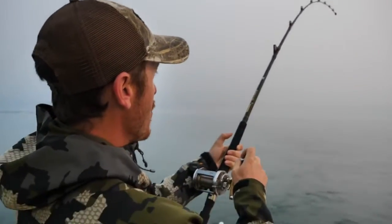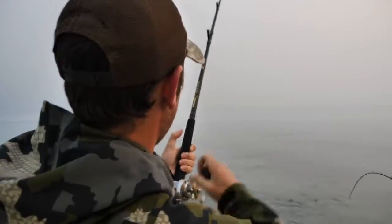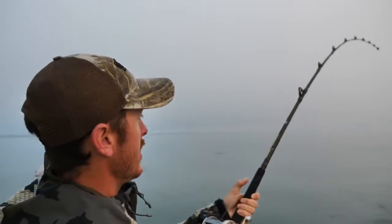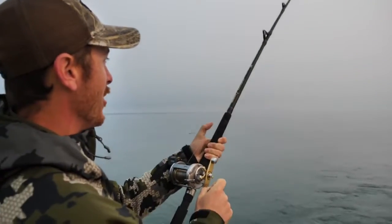Look at this thing, oh baby! Oh yeah! Okay, drag set. Drag set, just reel on him. This one was low, like how deep? That was probably down 60 feet. 60 feet, I knew those big boars were down there. All that work in the crow's nest. Yeah, feel the thunder.